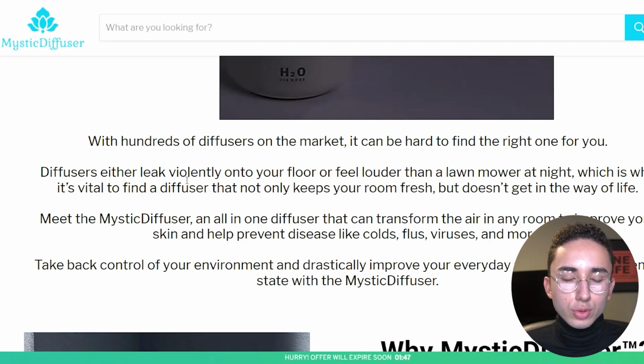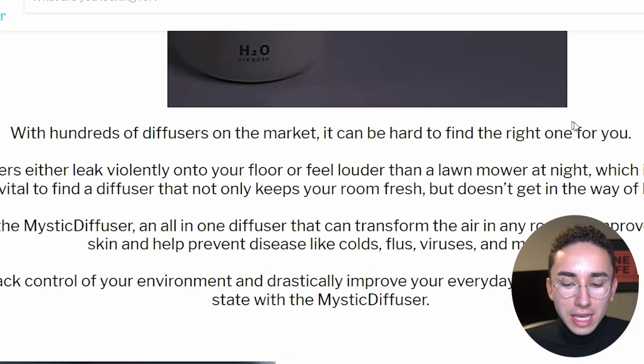Usually the first 2 will mention a problem. Then the next we're transitioning into our product. So with hundreds of diffusers on the market, it can be hard to find the right one for you. That's a huge pain point. There's literally diffusers at the mall. They're everywhere. So that's probably a reason why this product didn't work, because you literally can find diffusers anywhere.